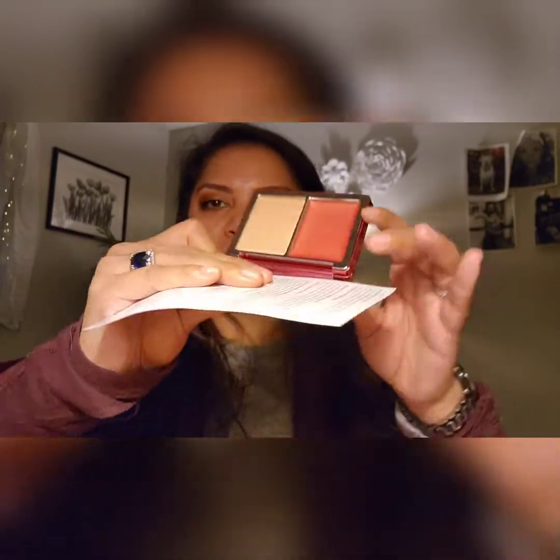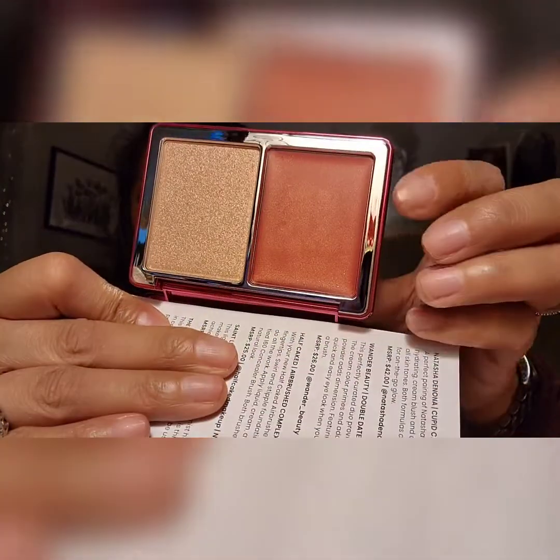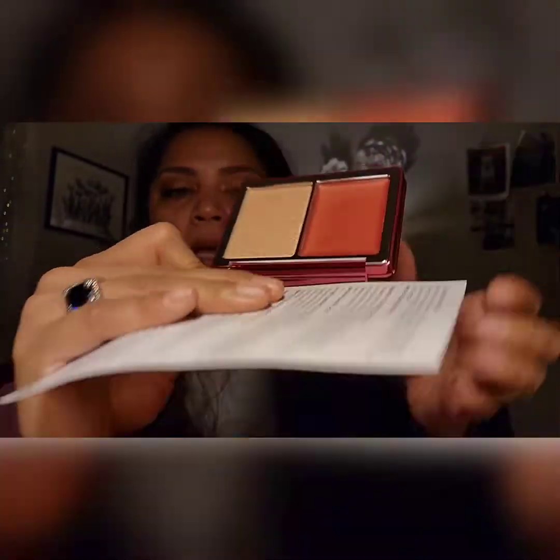That's pretty freaking awesome. Next up here we have the Natasha Denona Cupid Cheek Duo. We've received this in our box before, and so I'm not gonna finger it, but if you remember, it is this. How would I describe it? This rosy red with a glow. Okay, it is nice and creamy, it's very pretty, and then this is a powder highlight.